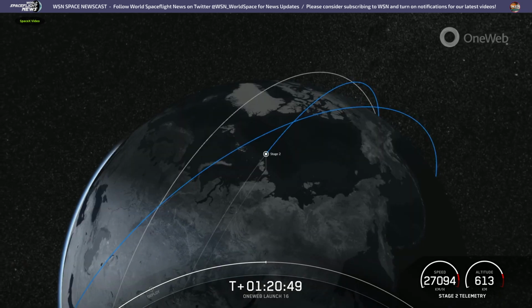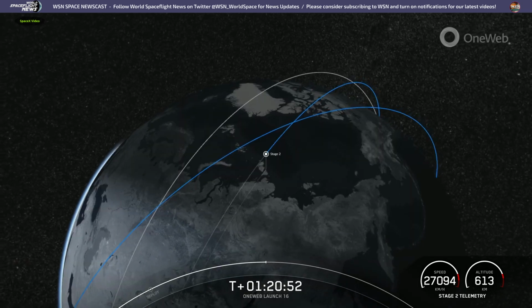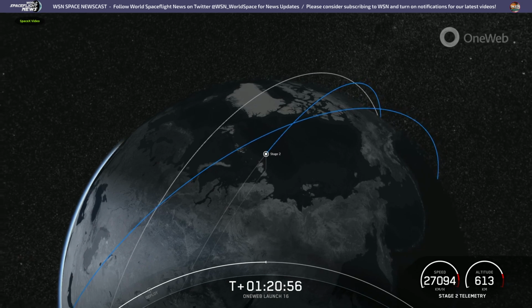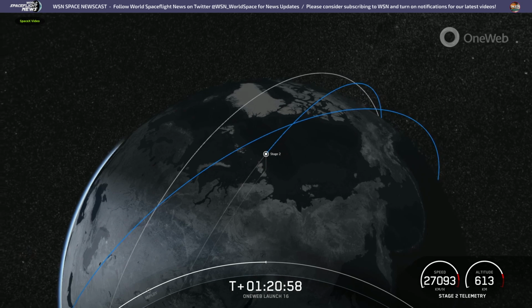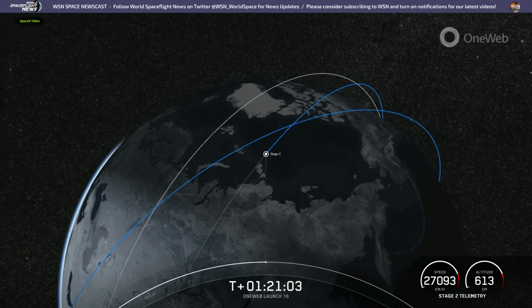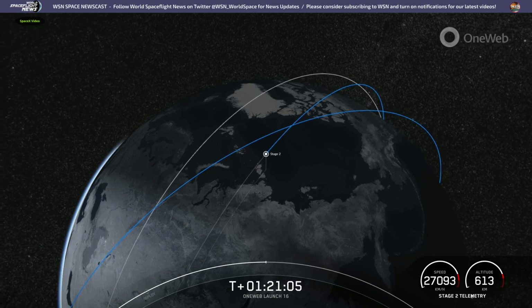Now, so far, we've deployed 27 of 40 total satellites in today's mission. Our third and final payload deployment sequence should begin around the T+1 hour and 29-minute mark, but we likely won't have ground station coverage until 3 minutes after the third deployment sequence begins.